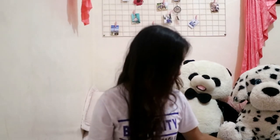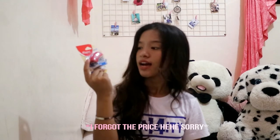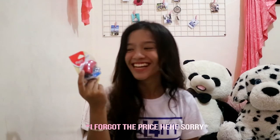Then next is, what do you call it? Stapler! Kailangan namin ng stapler kasi lagi na lang walang may dalang stapler. So, I decided to buy one. Para hindi na ako nanghihiram, di ba?